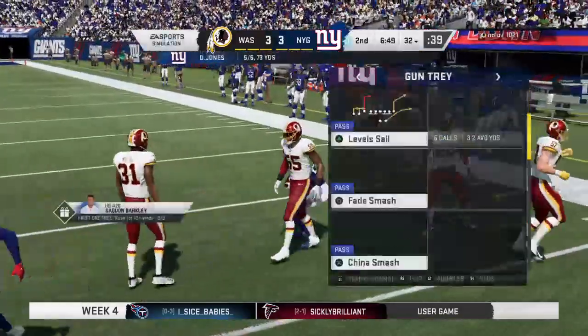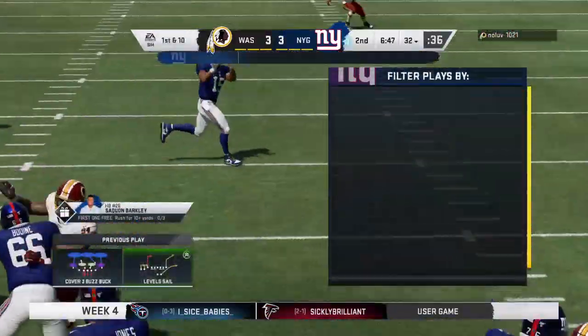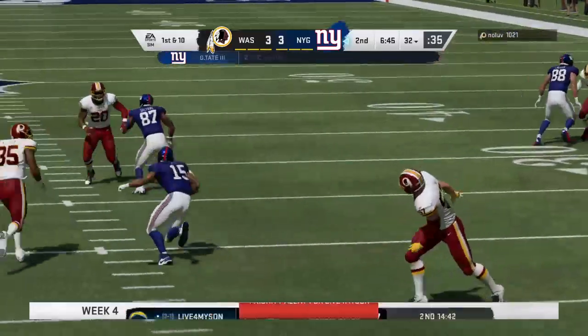Last play, they got stuffed at the line. Different story here, over 20 yards. And the defense not able to get it.